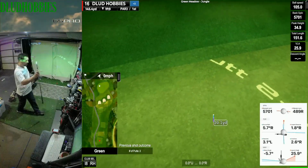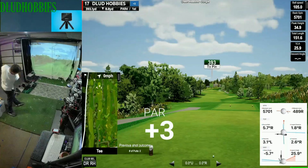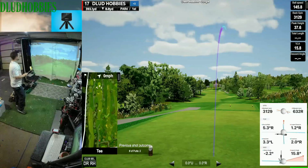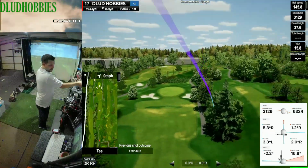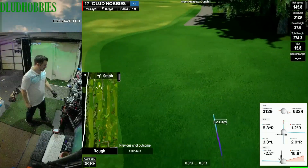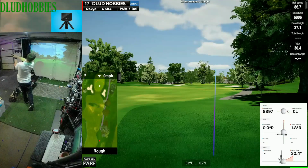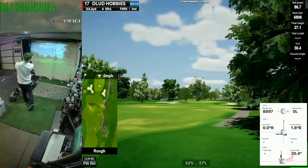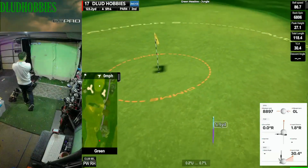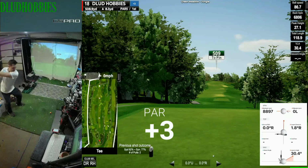Here another one just a little long and a little right, which seems to be, if I have a miss with these newer irons that I'm hitting, it's going to be long and right. So I'm going to start compensating for that, and maybe starting a little more face closed so that those get online and shut down the angle just a little more. Here we almost get another birdie with a good bounce, but we'll take a par on 17.